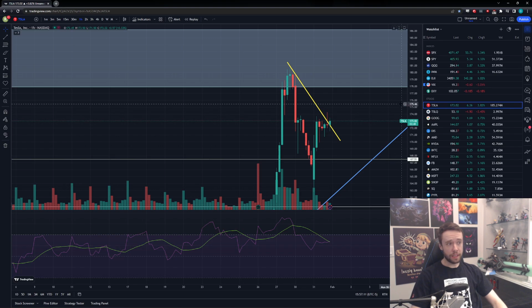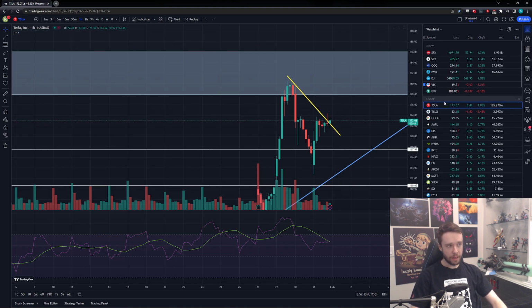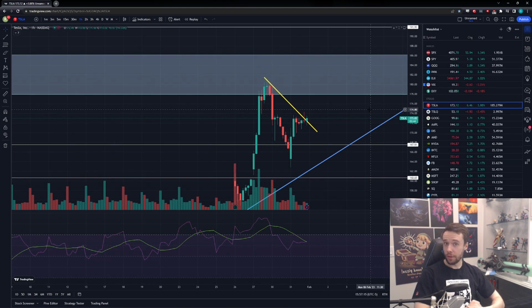So jumping right into it, Tesla should be closing the day in about 3 minutes, around 173, which is up almost 4%. Compared to the market, Tesla is arguably outperforming slightly, which is always a nice thing to see. But yeah, all that being said, let's just jump into it. And what does it all mean?